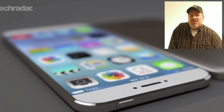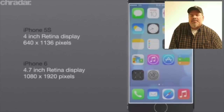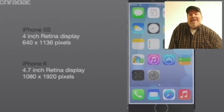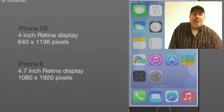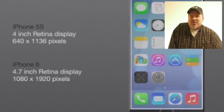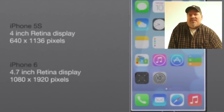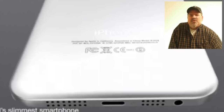Overall, this iPhone 6, I'm just expecting it to just blow the water out, because with the 5S, it was just sort of an extension of the iPhone 5. Same with the 5C. But to me, when they go to the next level, the iPhone 6, that's when they're going to make the big jump in all their technology. They're not going to really add a whole lot onto a 5S or 5C, other than just a few extended features.